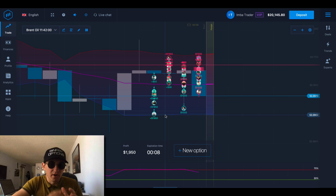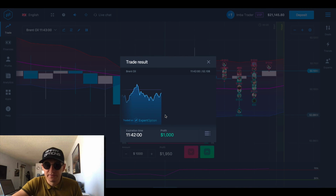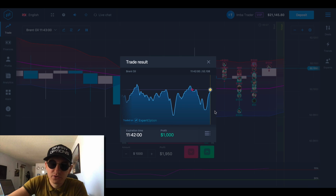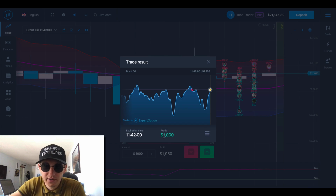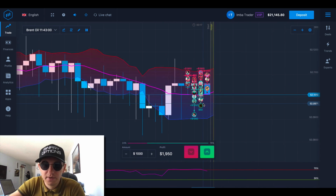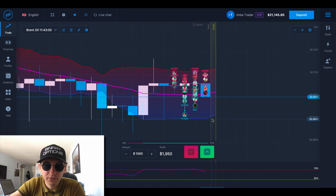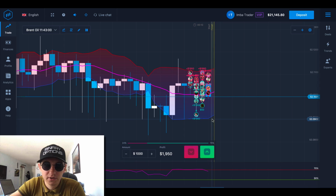Long drops like this, like when you lose 10 or 15 or 20 trades in a row, are basically the main reason why many traders fail. Right, so we got a tie here. We invested $1,000 and we got $1,000 back. It wasn't really a safe trade. Let's see what else we can do here.